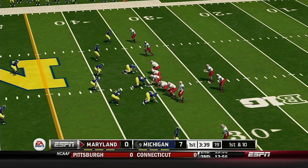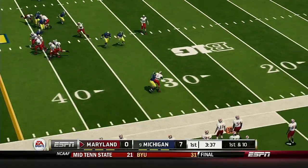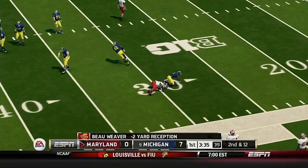They threw a pick the last time out. Should be interesting to see what they do this time. Anytime you give the ball away, it's a disappointment. So these guys want to show that they can hang on to it.